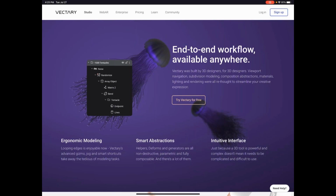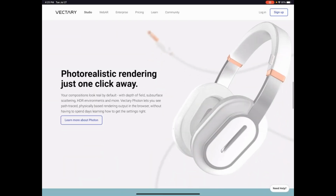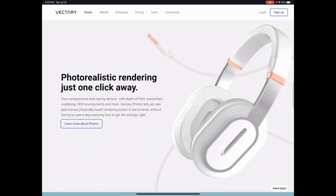Intuitive interface. Just because a 3D tool is powerful and complex doesn't mean it needs to be complicated and difficult to use. That touches on what I was speaking about earlier, simplifying it and having a simple workflow and a process that you can duplicate over and over, right? So I'm going to continue to scroll down, and I like the way they got the site set up. It gives you the whole aesthetic of where we're going.